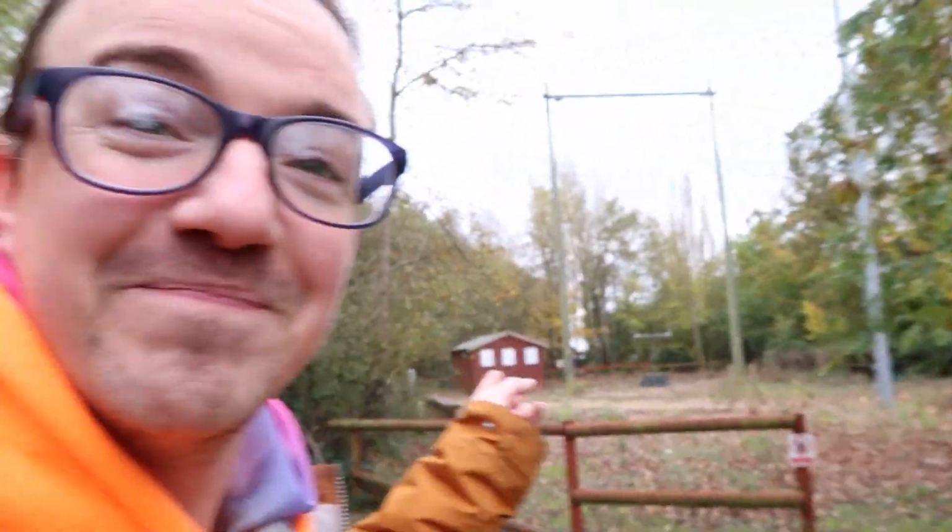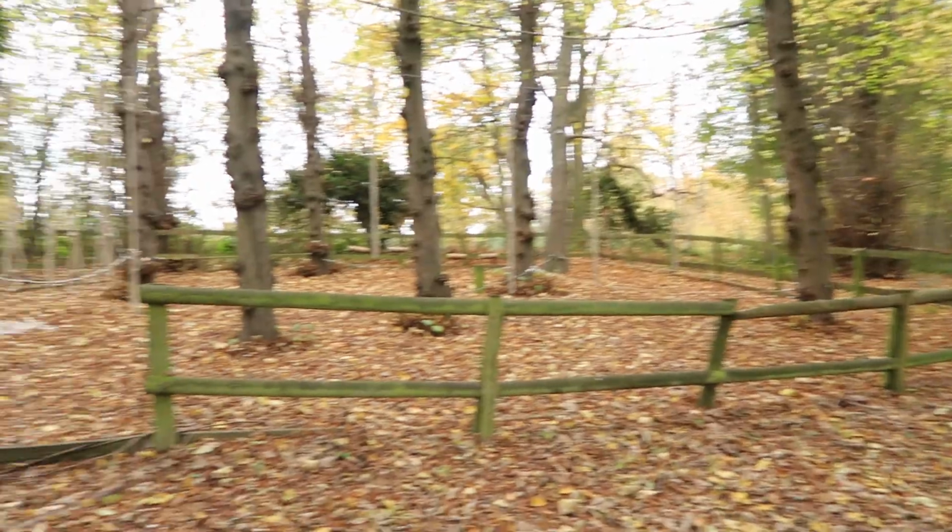This is Lime Walk. It comes from the Leopard Gates, and it also goes past the 3D swing, which is scary, may I point out. I've never been on it.